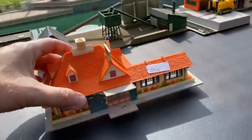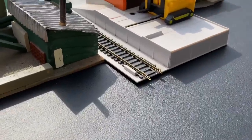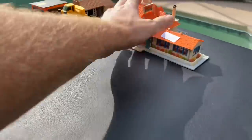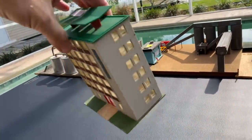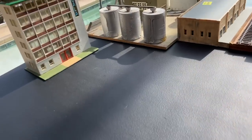Where's a good spot? Oh, we got a giant spider in town, crawling across the tracks. That's Howard Johnson's on the outskirts of town here, right over there. Then we have the Scala apartment building. Another cool one.